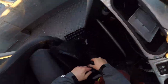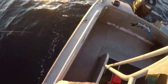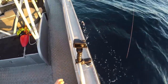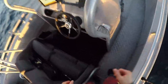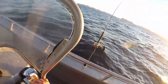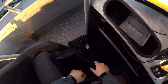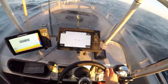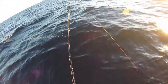So let's rig up the GoPro. And yeah, this fall has been really strange around this area. There are a lot of spots that have been really good fishing, but close around here, it hasn't really been as it usually is during the fall. The stuff I have done when I have been out hasn't been working. I have only found small fish, and that's super strange for this time of year.